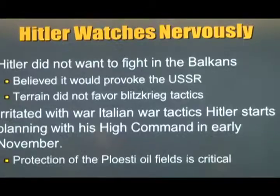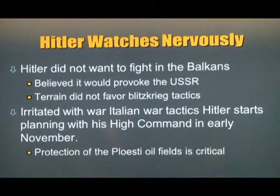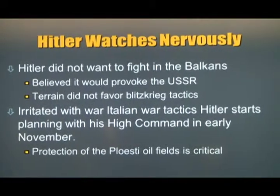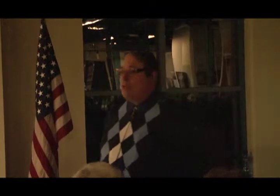So Hitler doesn't want to get involved, but he sees his friend getting in trouble. In November 1940, he starts planning behind the scenes. What if the Italians don't make it? And he's furious, in a way, with Mussolini, having been left out of the decision-making and now having to go in and mop up. And he realizes he's got to take care of this because if he doesn't, the British are going to reinforce through Greece.